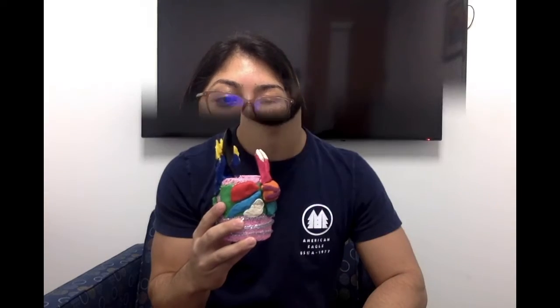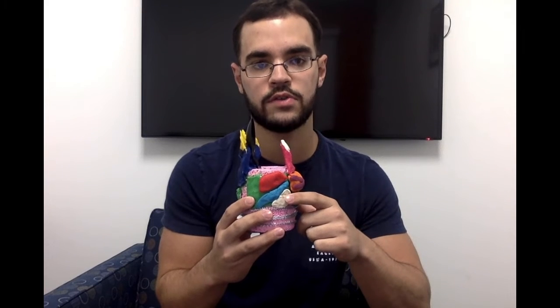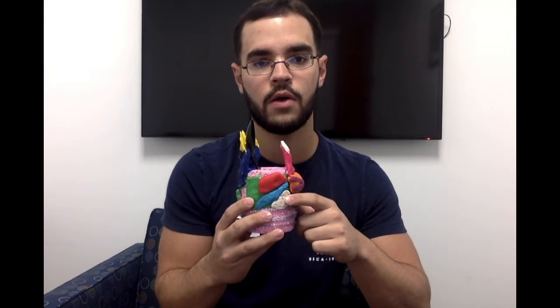And next are the thyroarytenoid muscles, which are in red. They form the body of the vocal folds and support the wall of the ventricle and the apex. They are inserted in the anterior surface of the arytenoid, and they help to reduce tension on the vocal folds during speech to decrease pitch. They are innervated by the recurrent laryngeal branch of the vagus nerve.